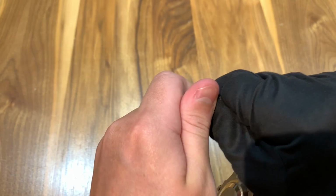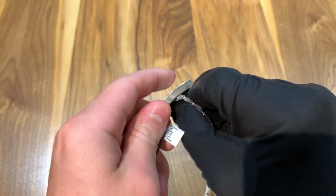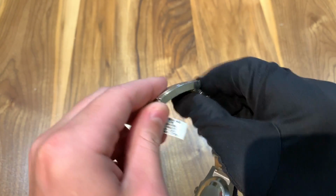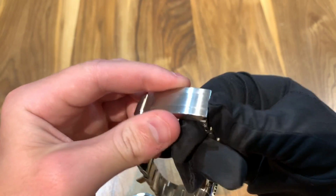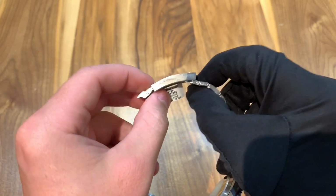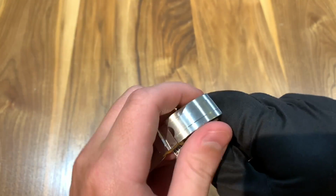Now this also has a glide lock clasp. So what that means is you can move this back and forth here, which is, again, micro adjusts are just absolutely fantastic. I really like just having the functionality of being able to micro adjust a clasp throughout the day, even as the size of your wrist changes, or you could use it as a diver's extension if you're putting on a wetsuit or something.